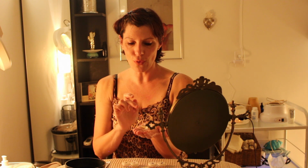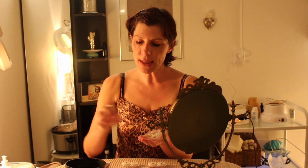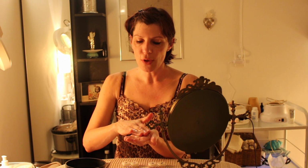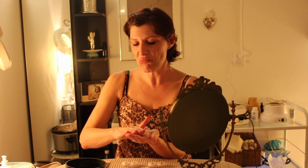Then you're going to put your number 2 into your orange souffle. The number 2 is an enzyme exfoliator powder. The enzymes are papaya and pineapple, but this enzyme will only be activated when it's wet. So we're going to add some water. It may be a little messy, but that's okay.